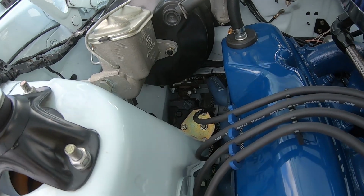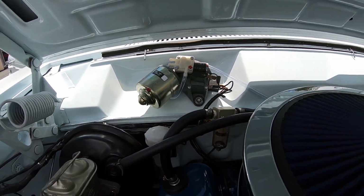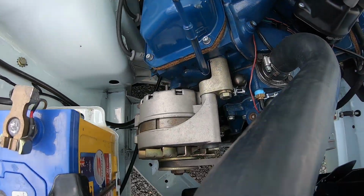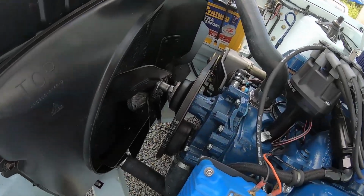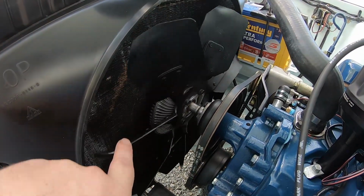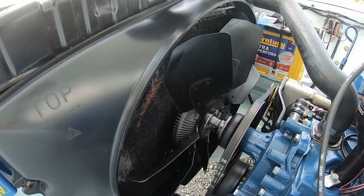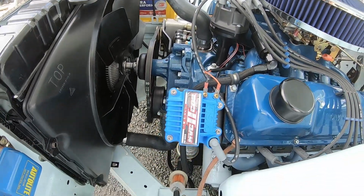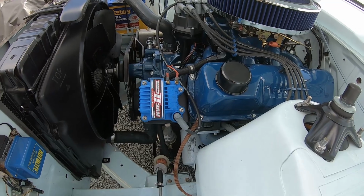Steering box, beautiful. Everything on here is just mint. Look at the alternator. The other day he popped in, hooked him up with this clutch fan here. Because it revs nice and hard, there's no point in a mechanical fan spinning around there, holding the engine back a little bit. It's doing a great job.